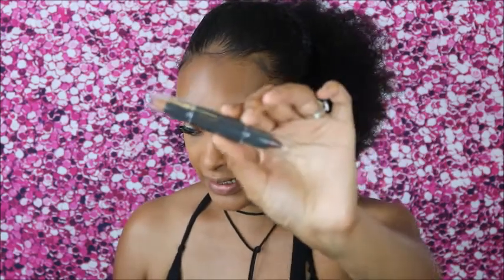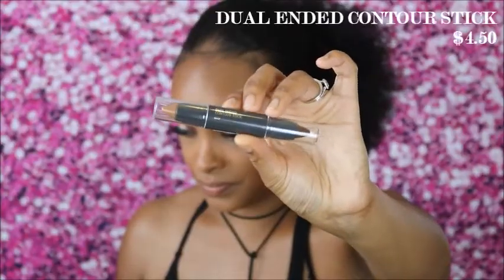So we're gonna go ahead and do a little cream contouring before we set our under eyes with some powder. I'm gonna use the Believe Beauty dual-ended contour stick, and this is in the shade Deep. Yes, and this is a highlighter and also a contour. Ooh, we could have used this. This would have been good to use to carve out the brows, actually, because it's a nice angled pencil.